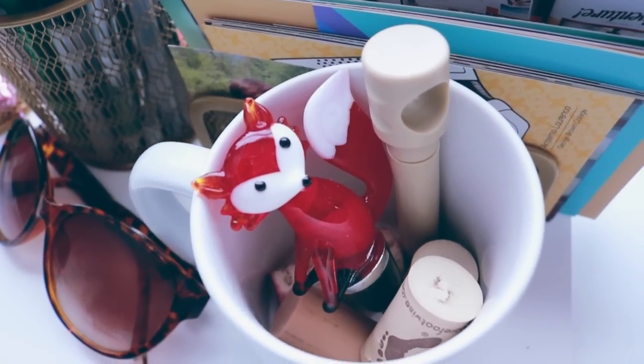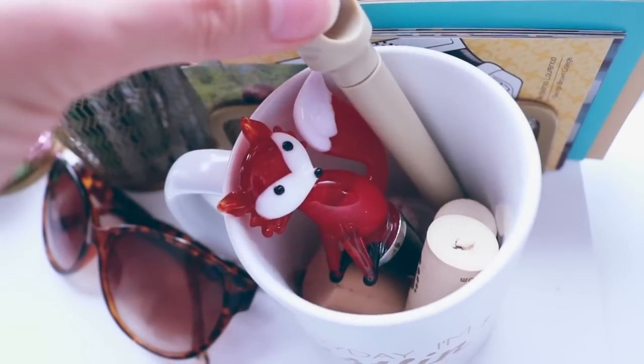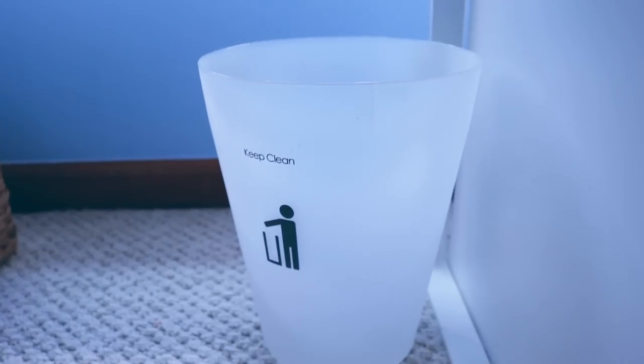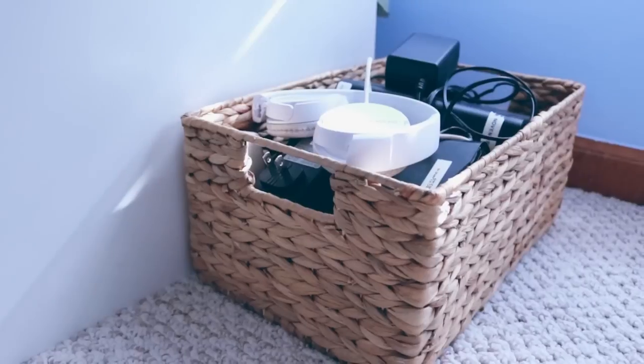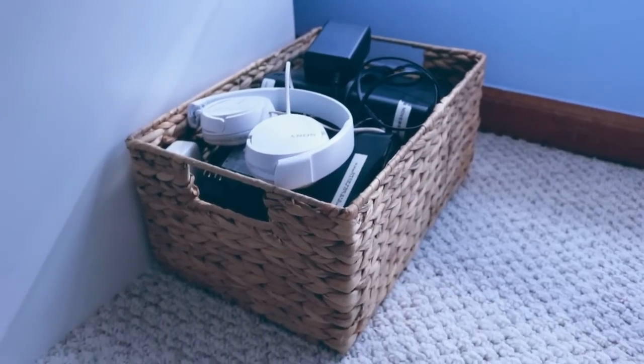I also have this little decorative mug that I used for my wine corks, my wine bottle topper, and my wine bottle opener. Yes, it's important to me that these things are within arm's reach. Lastly, over here, I have my little waste bin tucked under the desk, along with a basket for any electronics like my external hard drives, portable chargers, and headphones.